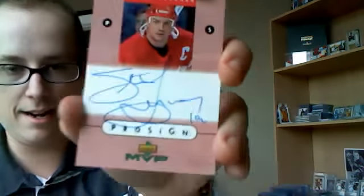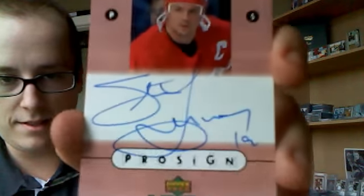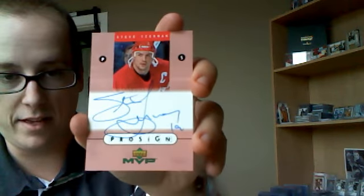That's really nice. This is from 0304, is it? Yeah, 0405. SP Authentic Autograph Buybacks. So you have the certificate of authenticity, you have the name of the player right there, and you have the card that looks really nice right here. Stevie Y. That's my first autograph of Steve Yzerman. And when I saw that he got it, I was like, that would be cool. That could be nice. And I had a bunch of cards that he wanted. So we did a quick deal and here it is in my hands.